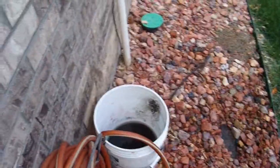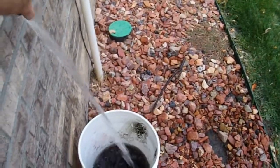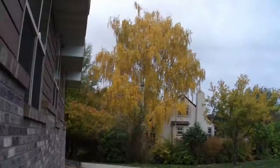Okay, so I'm out in front of the office now, rinsing out the sand I pumped out, so I can reuse it.